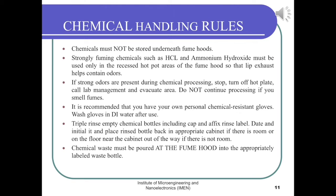If you smell something in the clean room, the clean room is not clean, it is slowly contaminated. So it is recommended that you have your own personal chemical resistant gloves. You must have your own, and wash gloves in DI water after use. It is very important to rinse or wash your gloves after you finish your experiment.